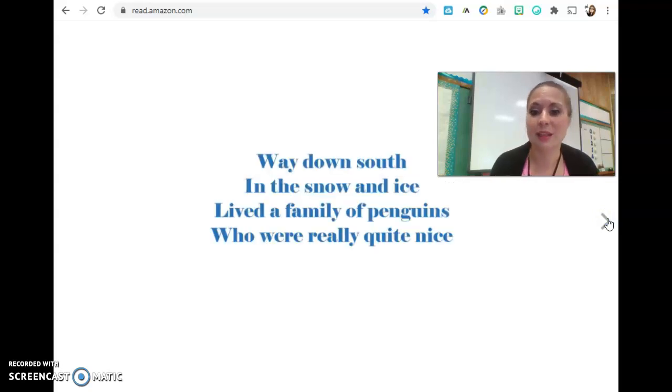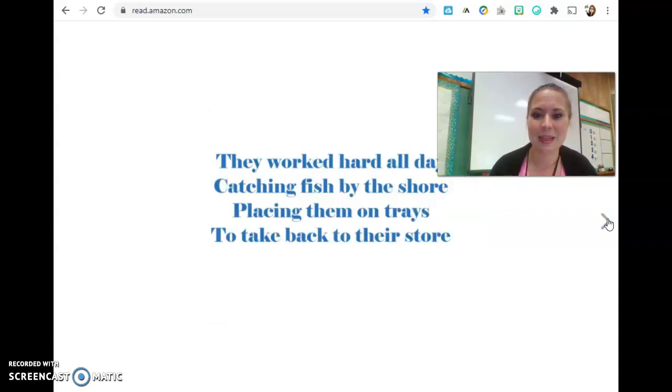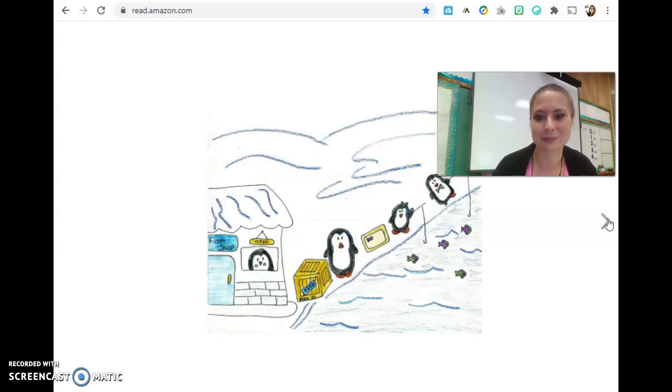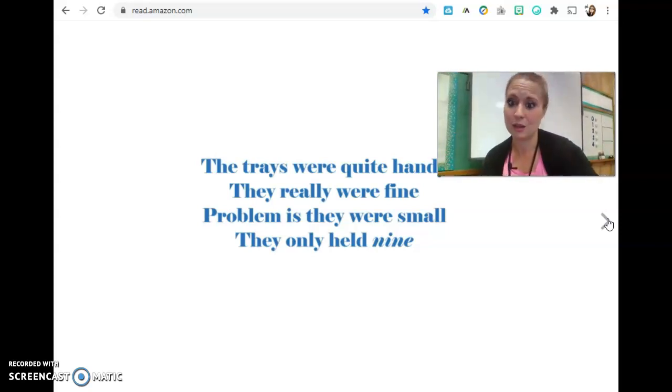Way down south, in the snow and ice, lived a family of penguins who were really quite nice. They worked hard all day, catching fish by the shore, placing them on trays to take back to their store. The trays were quite handy. They really were fine. Problem is, they were small. They only held 9.